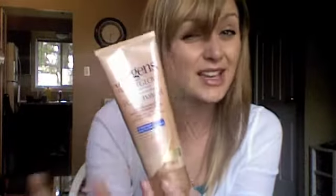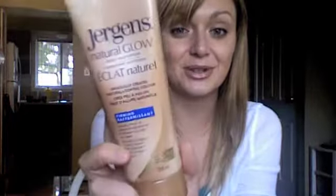For a self-tanning product, I really like the Jergens Natural Glow. This is just a daily moisturizer, but it gives you a gradual tan. And it's not like an overly self-tanner kind of tan. This is just a gradual glowy kind of slight color to your skin tan. I prefer to get a tan from the natural light. I know it's not good for my skin, but whatever. It always looks the best, and it's not streaky or orange. It's natural. So I really like this Jergens Natural Glow as well, and I use this whenever I get out of the shower in the morning, so that's fabulous.